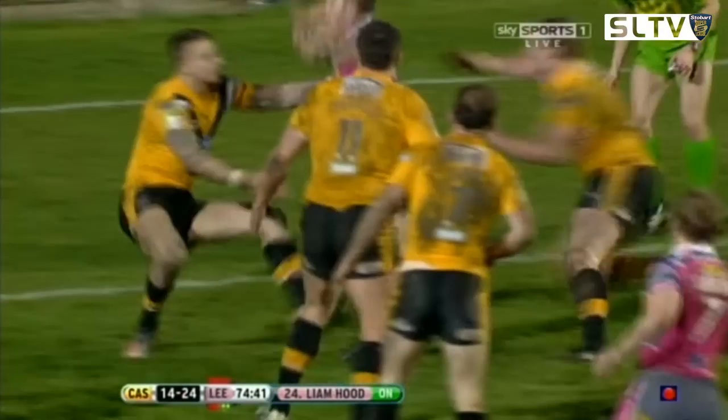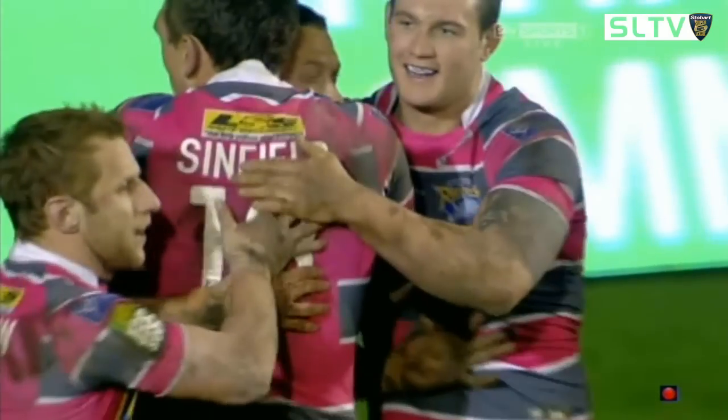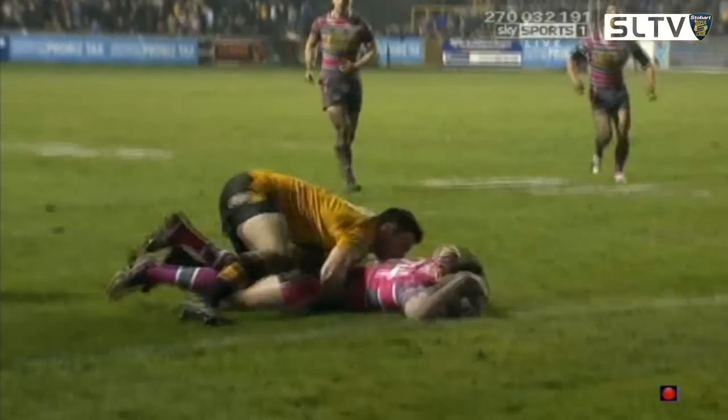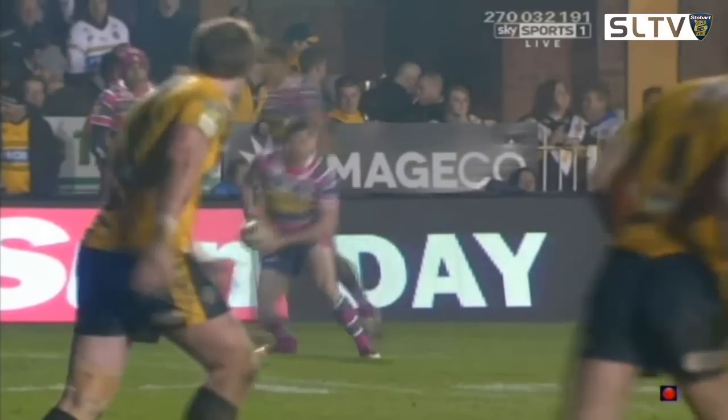Maguire, drop of the shoulder. It was inevitable. Maguire would score because he has done it to Castleford so many times. Tony, you go short. Inside, nobody looking. Do the dummy. Straight in, well done. And that's why they think so highly of him at Headingley. Such quick thinking.